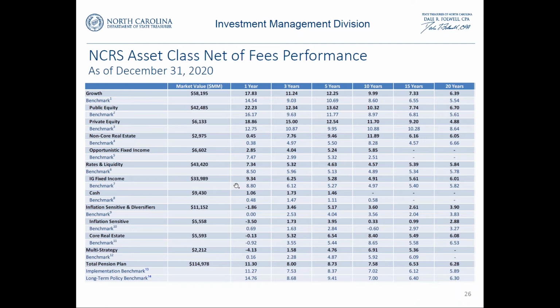I'm going to point this out on the next slide as well. We always talk about timing with public equity and private equity and lag numbers. You can see where private equity is a little behind the public equity number. We'll look at that timing difference, which we see often, on the next slide. On the weaker side for the year, with negative returns, we had inflation sensitive. Of course, we had no inflation really to speak of, though it's starting to show up now, but during that time period it didn't do well. Core real estate was pretty much flat, and multi-strat struggled there as well.